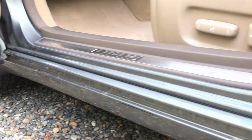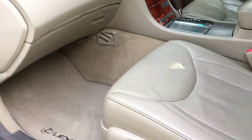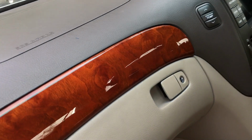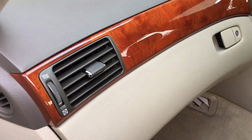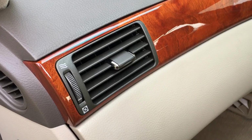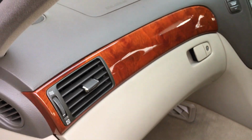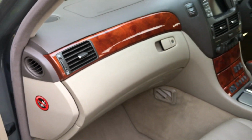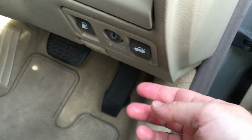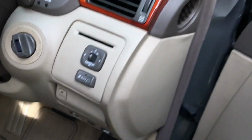And no rust or anything on here. Just gorgeous. This wood, if you don't know, is real. It's made by Yamaha, the same company that does the musical instruments. Just beautiful condition. I think that's Californian walnut, I believe. So let's go and show you some of the features now. Oh, in the boot. The boot is electrical opening. It's here. So we just, and it's done.